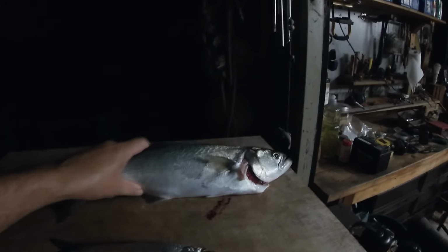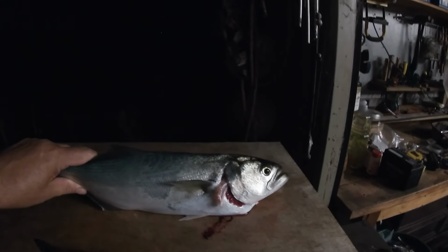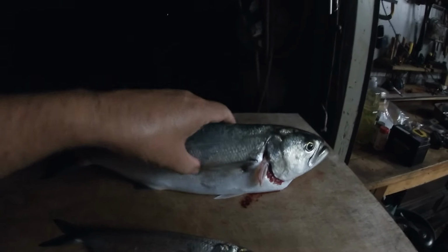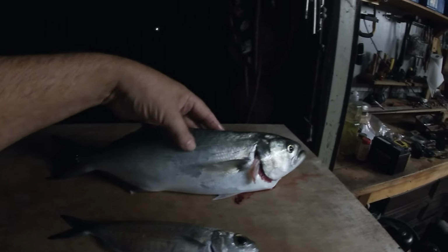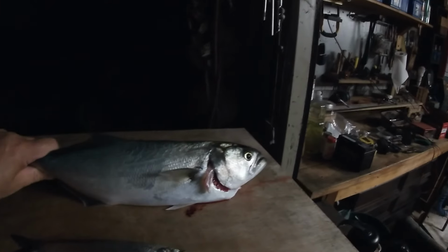What a cracking fish. So as I said, I caught a 41 centimeter tailor in the river this morning. So to get that and then to get this tonight, what a great day on tailor. It's Good Friday today, so yeah, that's a really good Friday.